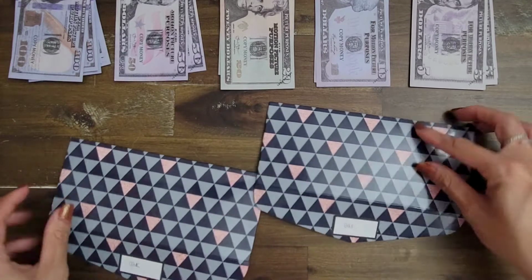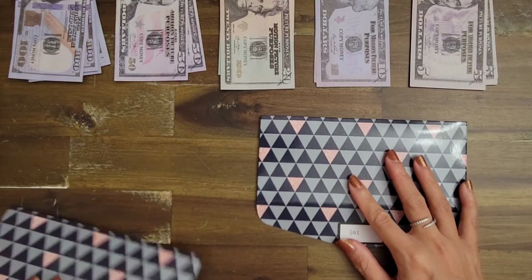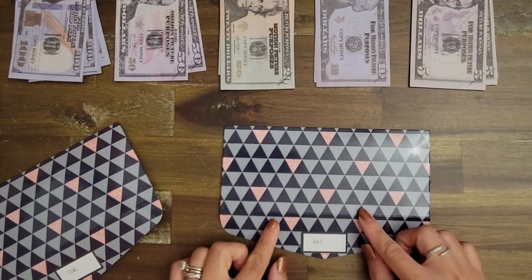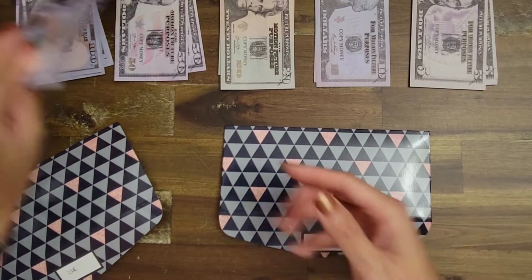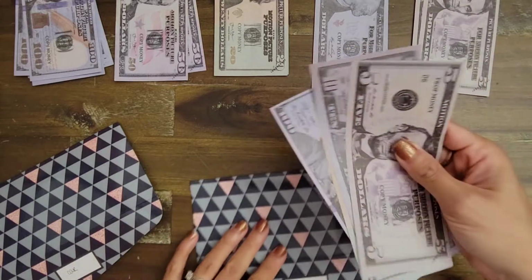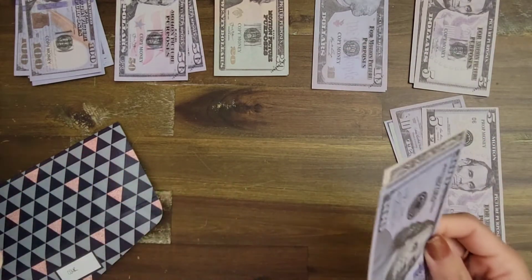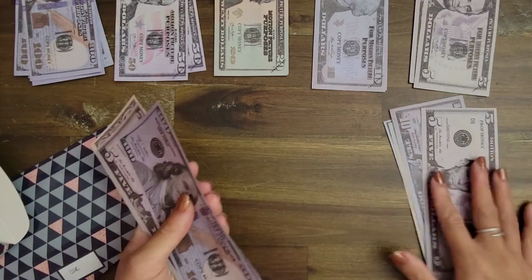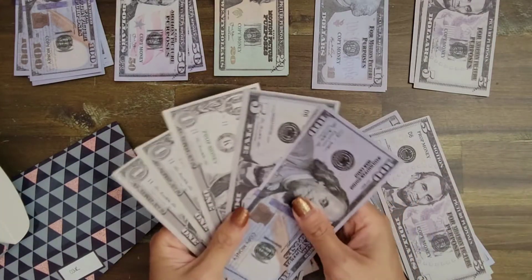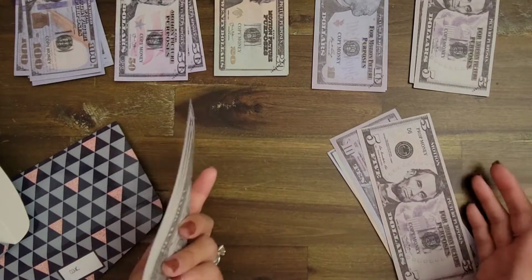All right, so I have here gas and my car repair envelopes. We're going to do gas first. Gas every month gets $135. So 100, 20, 30, 5. I put in 135 just because gas has been so expensive lately. But I actually have not been spending a ton. You can see here I still have 105, 106, 107, $108 left in the envelope.